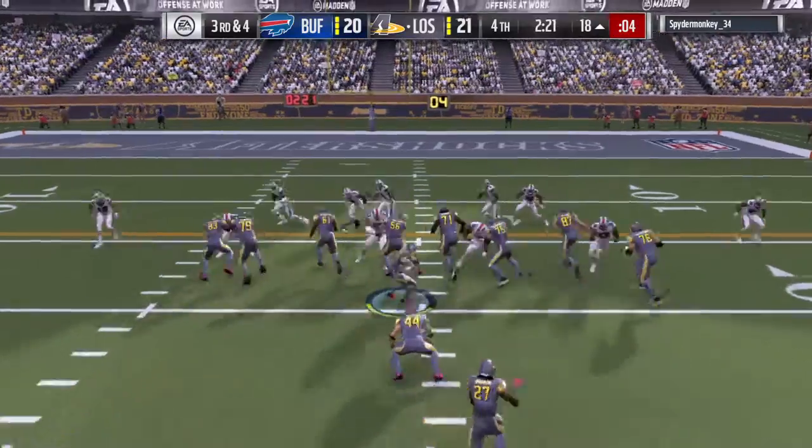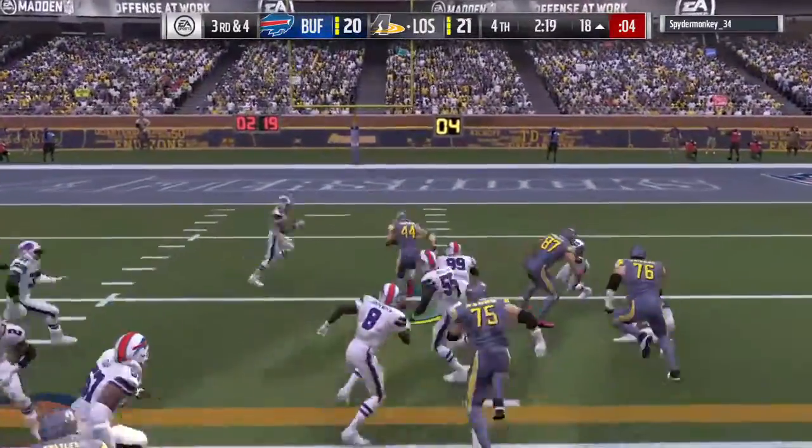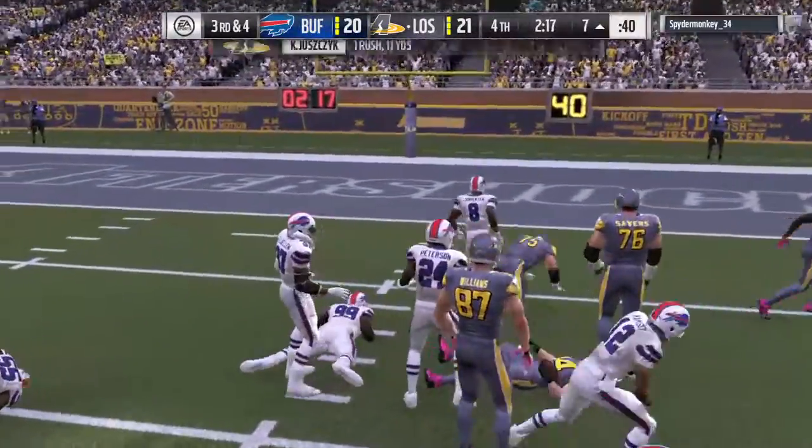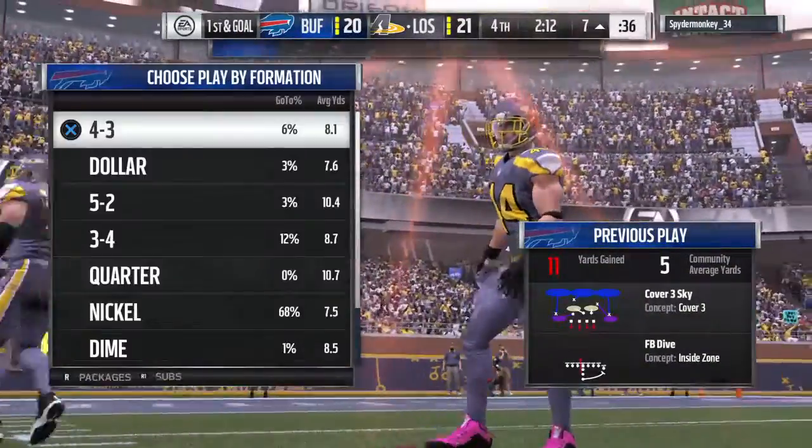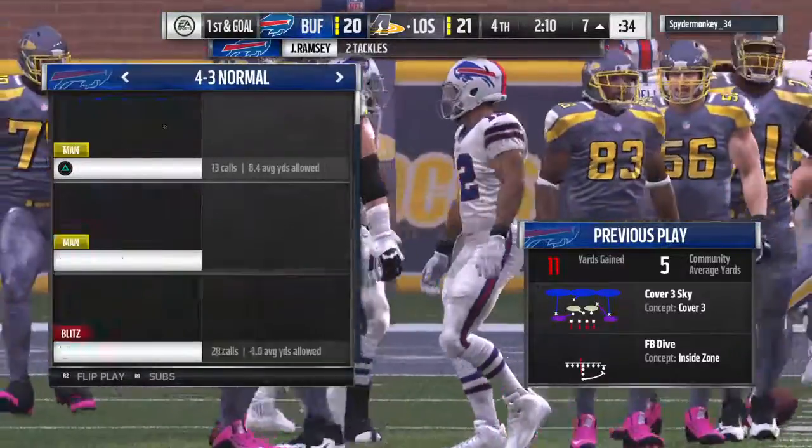Let's go! On the quick handoff, it's Juszczyk. And he picks up the first as he's able to take it down to the 7-yard line. It's a good gain of 11, sets him up 1st and goal.